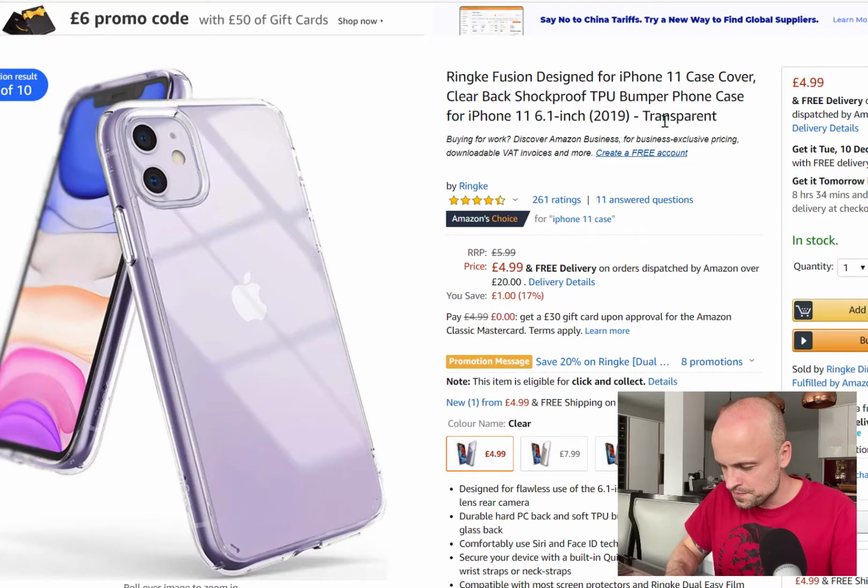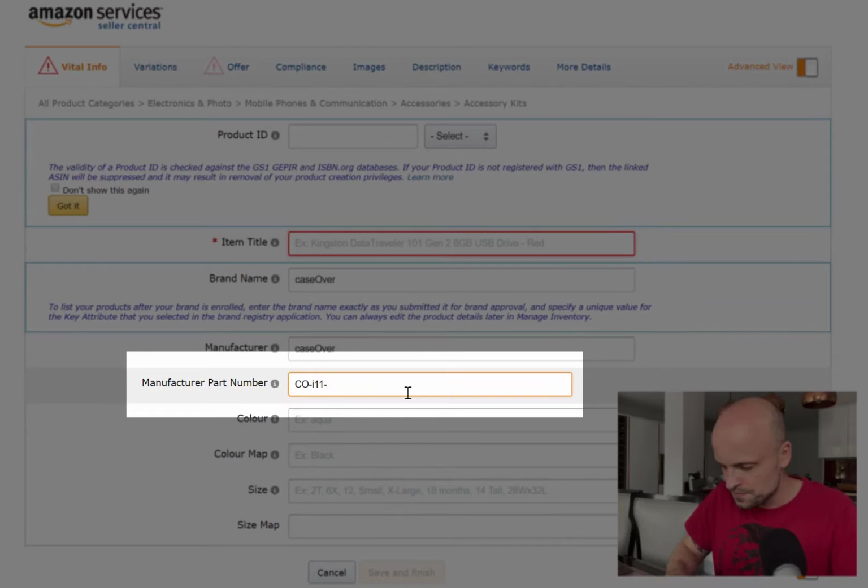I'll also put some attributes about it so that I can identify it. Let's say I've got 10 different iPhone cases, I would want to make sure that I know which one this is. So I can go back here and say, okay, i11, it's a TPU silicon case, so i11 TPU clear would be my identifier, the manufacturer part number, and then you can put something like 0001 in case you have many different ones. You can identify between them.